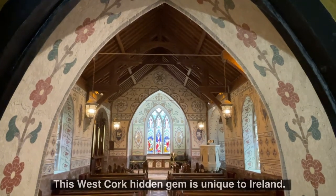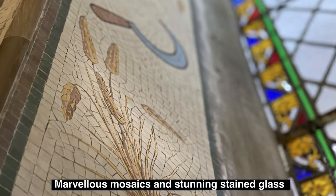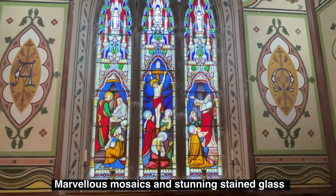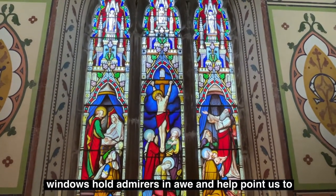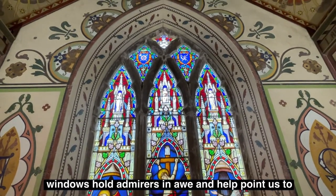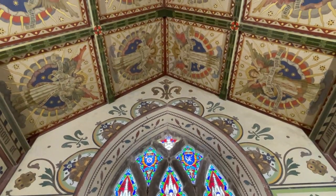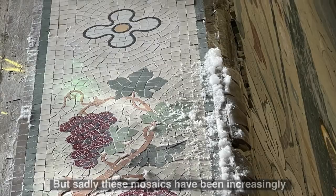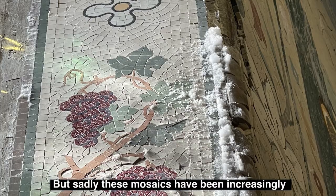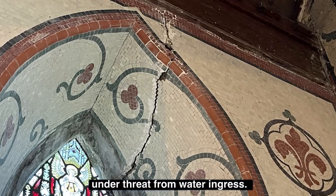This West Cork hidden gem is unique to Ireland. Marvellous mosaics and stunning stained glass windows hold admirers in awe and help point us to worship our Creator. But sadly, these mosaics have been increasingly under threat from water ingress.